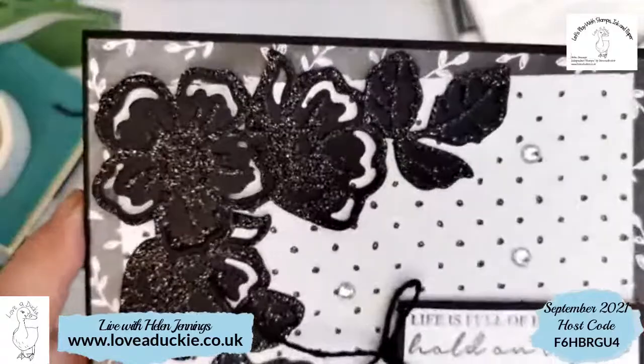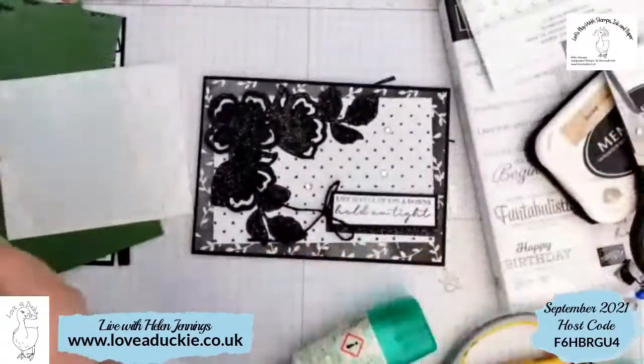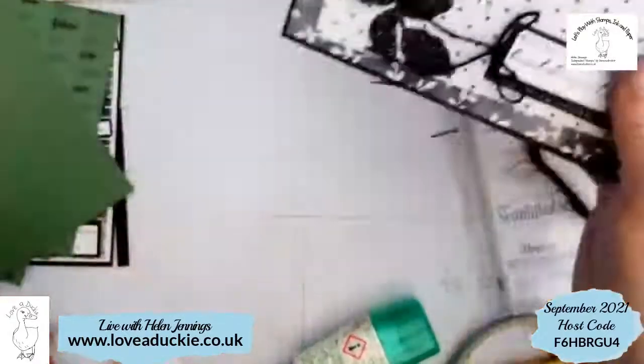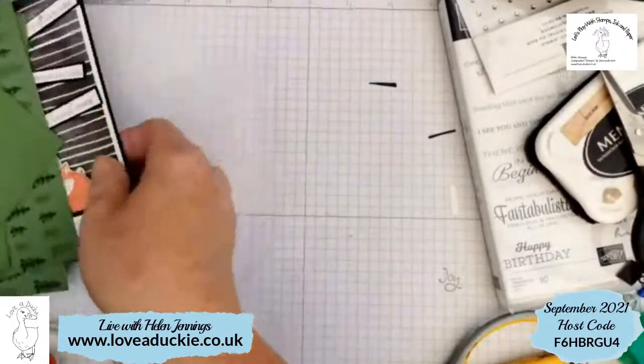But that's that beautiful die set that you can get with a £90 order. So another one to add to your collection. And the third card I've got here ready to go. So hopefully we're going to whiz this up quite quickly.